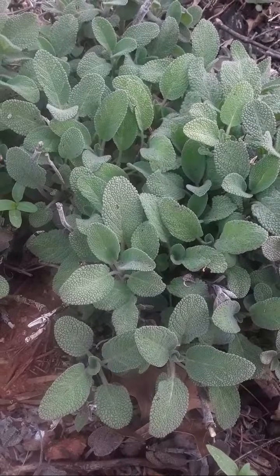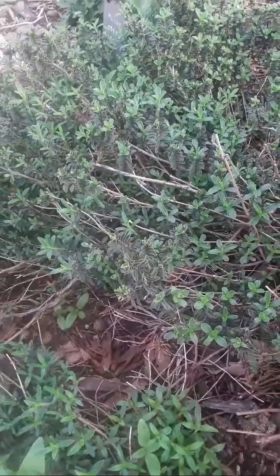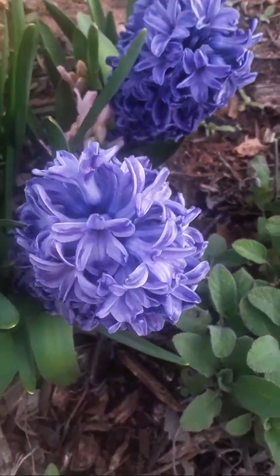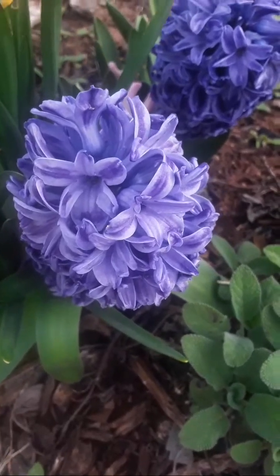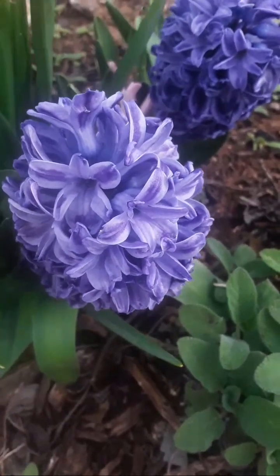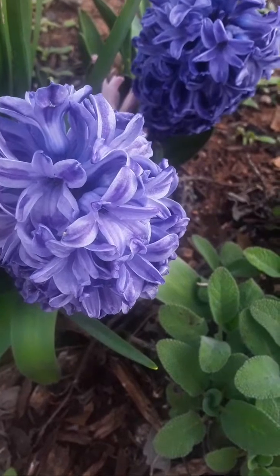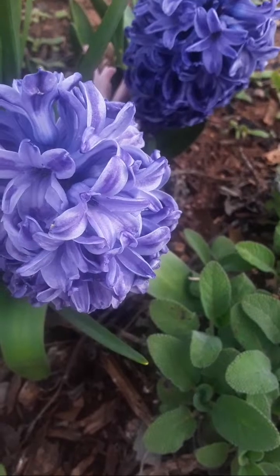So this is the sage and it stays this way. And the good thing is the savory stays that way too. Then spring hits, and they start to look different: new blooms come, new leaves come, new sprouts come. And yes, I love oregano. They're all really good: oregano, savory, thyme, lavender, love them so much. Basil is considered an annual plant for my area.